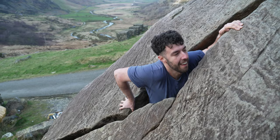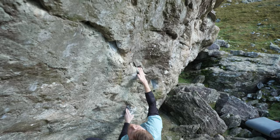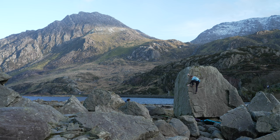Now the rock type varies between that edgy volcanic mountain rock that you'll be used to pulling down on, those small crimps and really positive edges, to some really lovely textured handholds which have an almost gritty sandstone feel to them. And it's really nice that you get both of these rock types and these two differing styles of climbing all within the same area.